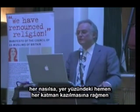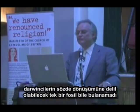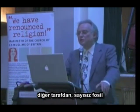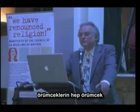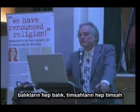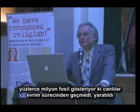However, although almost every stratum on Earth has been dug, not even a single fossil has been found that Darwinists can use as evidence for their so-called transition. On the other hand, there are innumerable fossils showing that spiders were always spiders, flies were always flies, fish were always fish, crocodiles were always crocodiles, rabbits were always rabbits, and birds were always birds. Hundreds of millions of fossils clearly show that living beings have not undergone evolution, but were created.